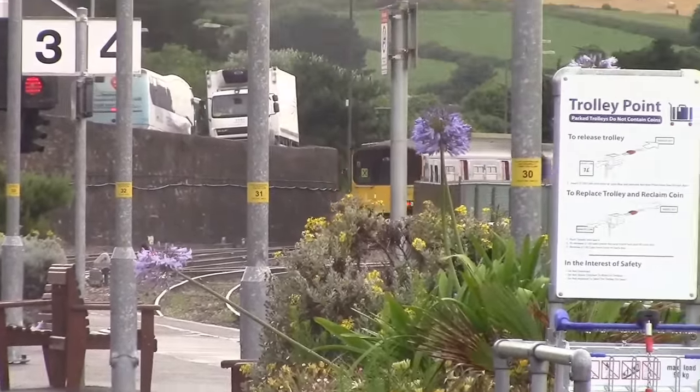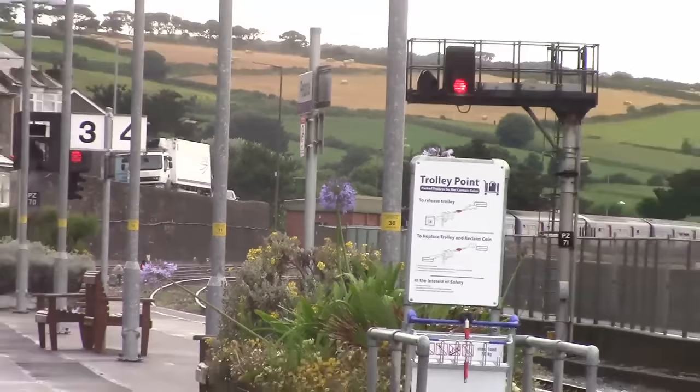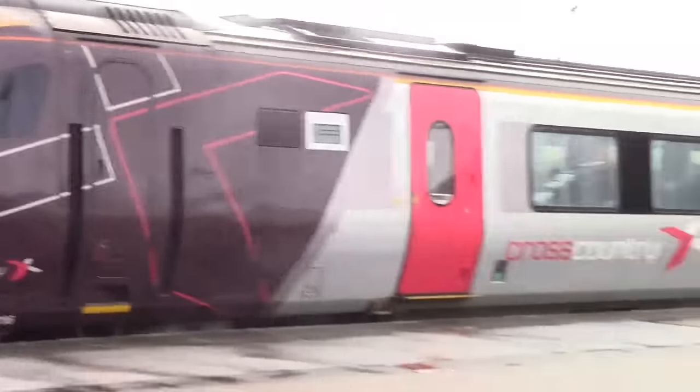Wasn't planning to. Good. No, there's nothing here except for this Voyager. Yep, the only train that remains here now is 220016.